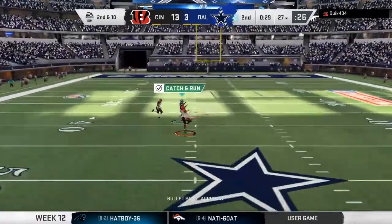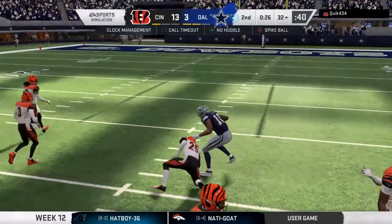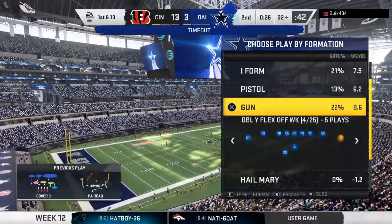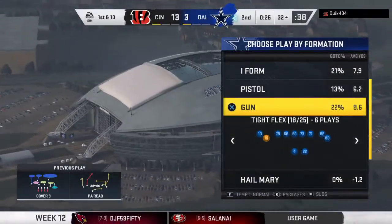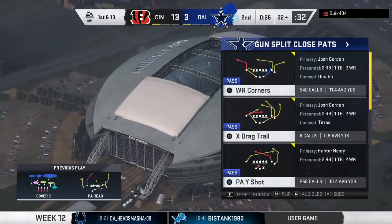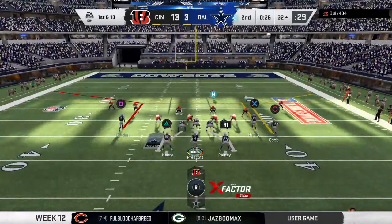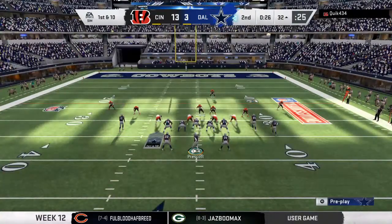He's going to fire one deep over them, and that's caught inside the 35. And he takes it all the way down to the 32. The Cowboys are going to use their second timeout now, as they'll stop the clock with 26 seconds to go until halftime. So the big play changes the complexion of things. Here's 1st and 10 just outside the 30. Here we go, 47.